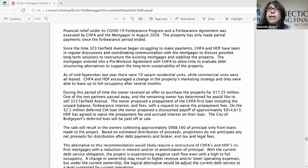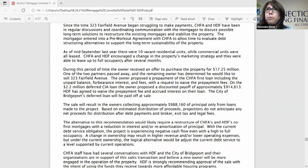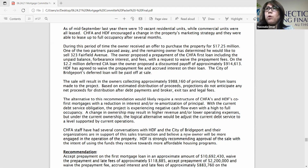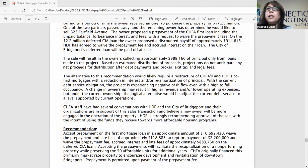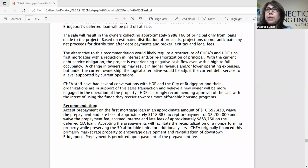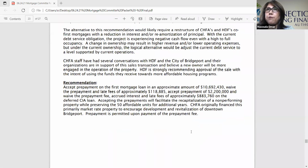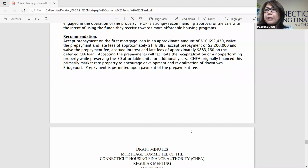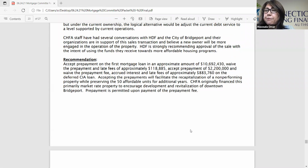So where we are today, the city of Bridgeport has agreed to reduce their original loan of $1.2 million to $540,000. The affordability restrictions will remain in place for an additional 9 years. HDF is also waiving their accrued interest, late charges and prepayment penalty totaling about $86,000. So we are asking Mortgage Committee to accept the prepayment on the CHFA first mortgage loan and waive the accrued interest on the CIA loan, which is approximately $861,000, including late fees and prepayment fees, to assist with the sale.